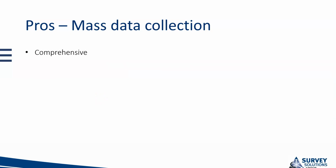Comprehensive. What I mean by this is that we're basically mining the data. So as the client is asking for more information or their needs are changing, we're not going back to site, we're going back to the data and we're extracting more and more information from that same data set that we collected at the start.